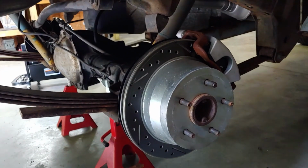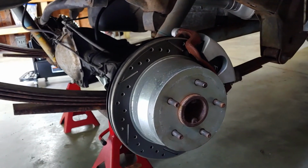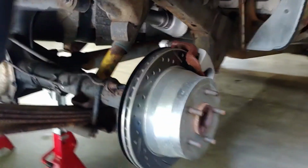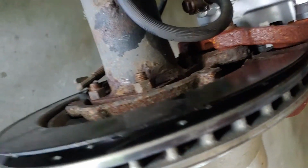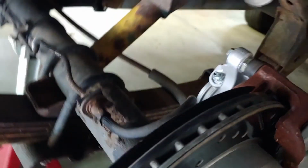Alright, I lost my helper, but got the brakes all bled. Yeah, Chip, that damn bracket's new. See? It's just surface rust. New sliders, all that. See that backing there is all new. New gaskets, the whole shooting match.